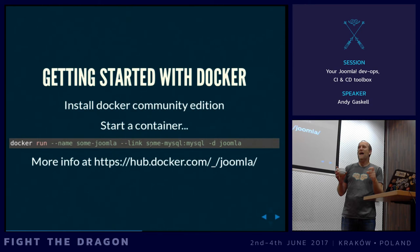Anyway, you can download the community edition, it's a paid one, and it's not really properly open source either, I guess. So you just spin up your Docker container like this. There's lots more information on Docker Hub. Coming back to the Git hooks, you can have a Git hook that kicks off a Docker container to run your unit tests, and then just trash it afterwards.